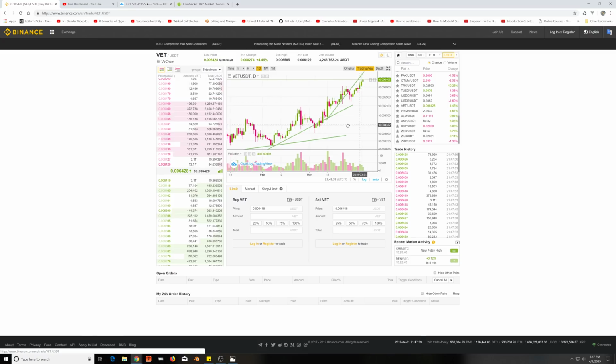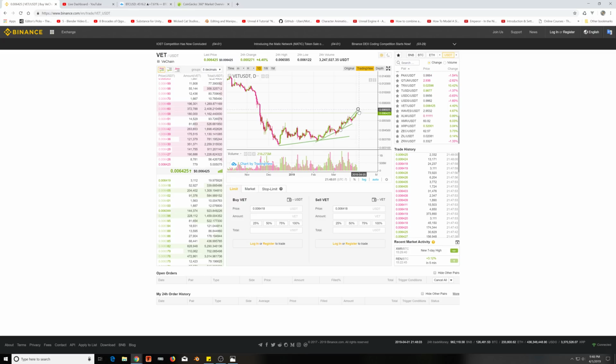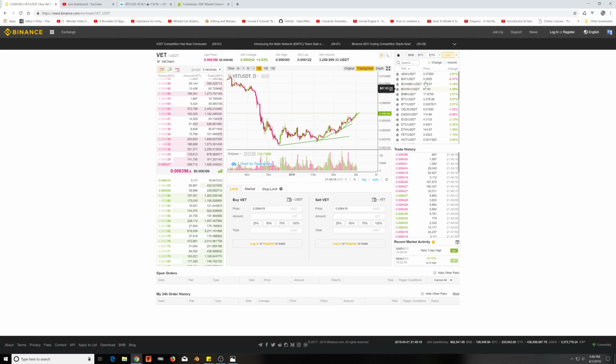Nice, nice, nice. Oh, it cooled off. This makes it even nicer. But I mean, it cooled off. The slope isn't as great as it was. That makes it better. Think of it as being a candle. A very bright candle burns itself out fast. Let's go look at BTC here.